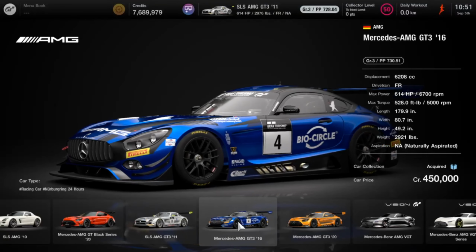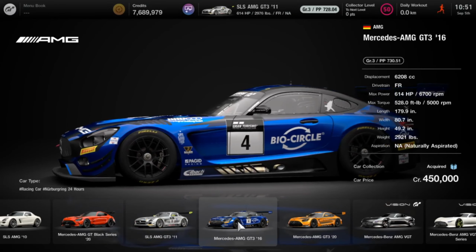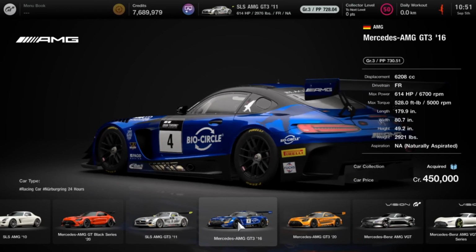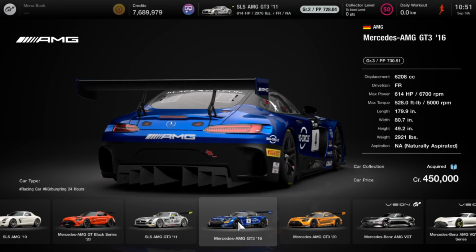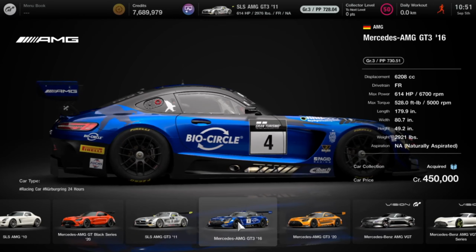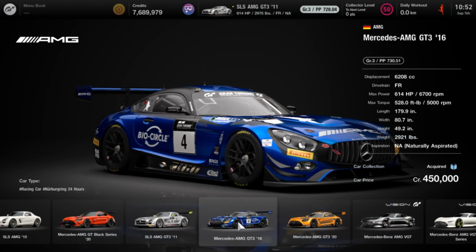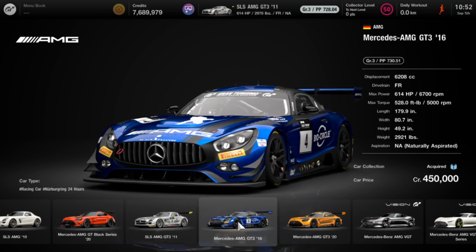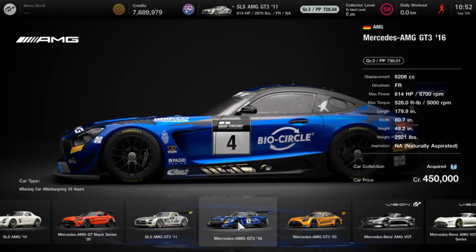Here we go. Both of these cars you may know already from this video, the AMG GT3. This one has the extra lights, one for the 24 Hours of Nürburgring. If you don't know, this car is also used in the 24 Hours of Spa. This AMG GT3 came out in 2016. The engine is pretty much identical to the SLS AMG, the normally aspirated 6.2 liter V8, 614 horsepower, 715 newton meters of torque.